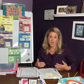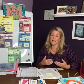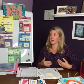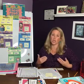At the end of our reading workshop is closing, and we all come together as a whole class again on the carpet and we review what we did as a class for the mini lesson, and then those students who met with me in a group might want to share with their partner what they learned, and it's a very quick closing.